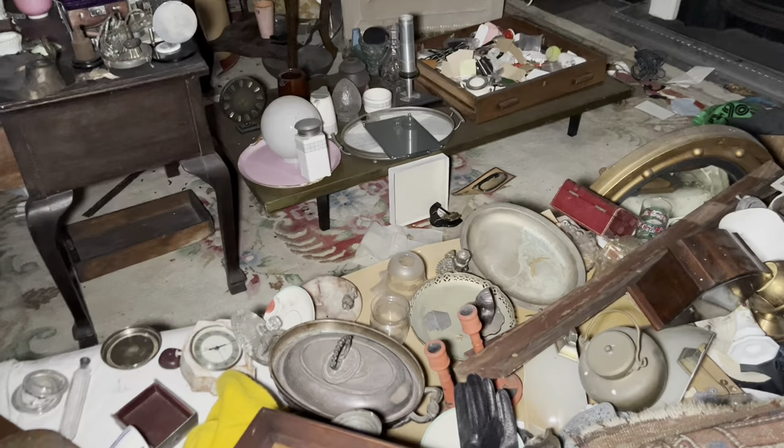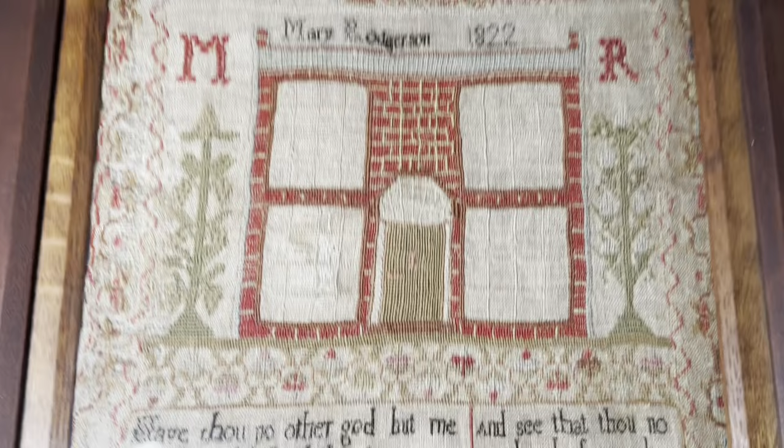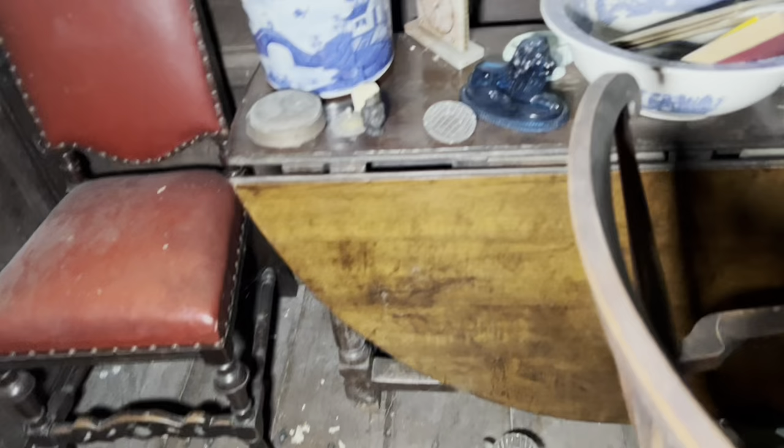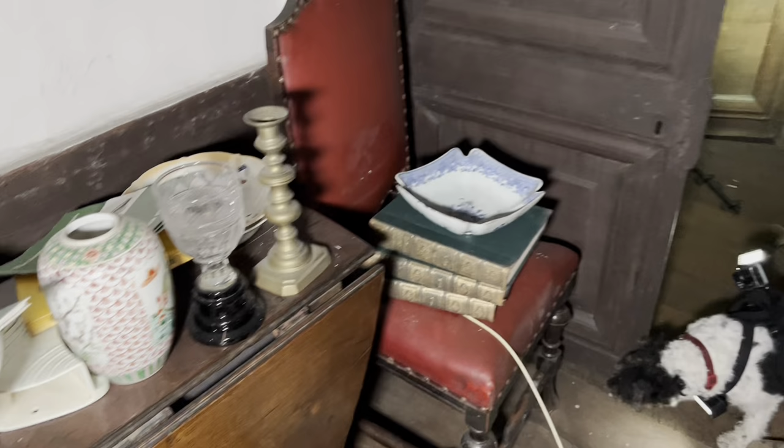Yeah, so like we were saying, when you're just walking past, it's quite easy just to not really look. But actually, when you look closer, look at this sampler. Mary Rogerson from 1822. That is so good. These things actually are worth a fortune, samplers. Well, that's 201 years old. Can't believe it, can you? But like I said, it's so easy when you're scanning round, just to miss so much stuff. Such a shame, because I want to look at it all. But it's sort of impossible.